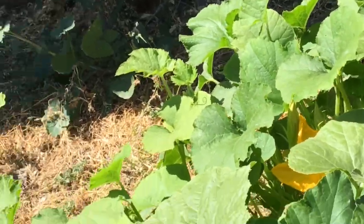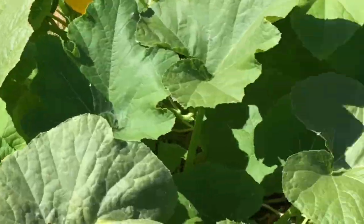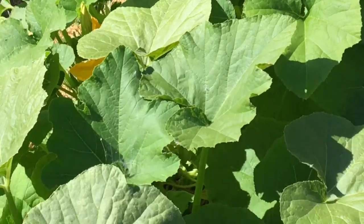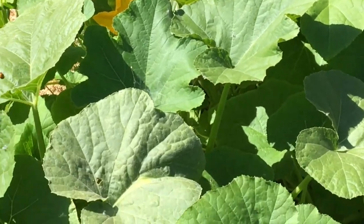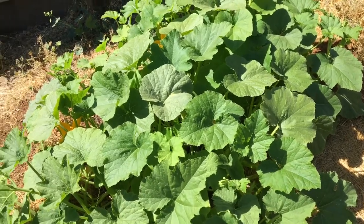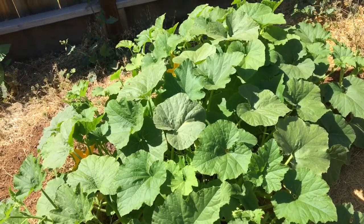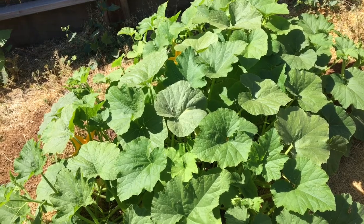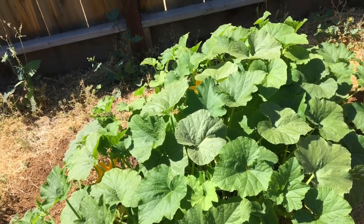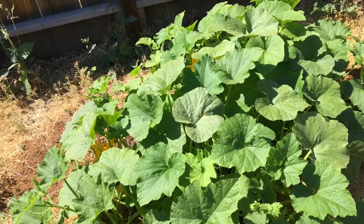Look at that. Look at that guy. Oh my goodness. That guy's intimidating. Did you hear that sound? I'm less intimidated by spiders and roaches and rats and all these stereotypically scary things than I am with that pollinator there.